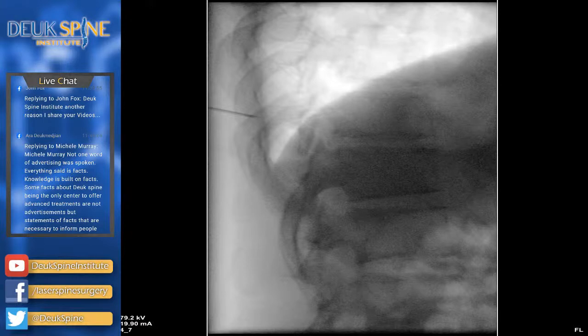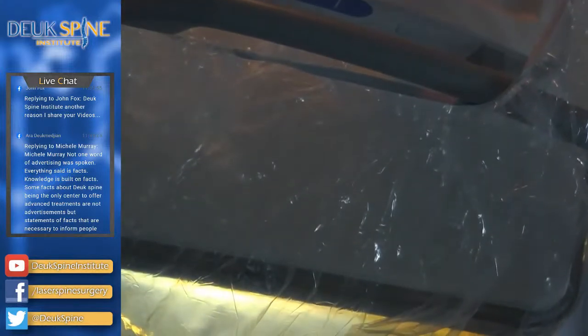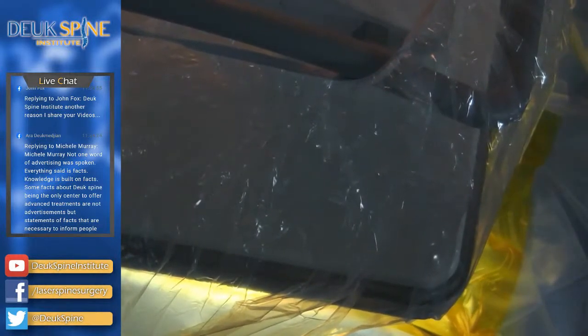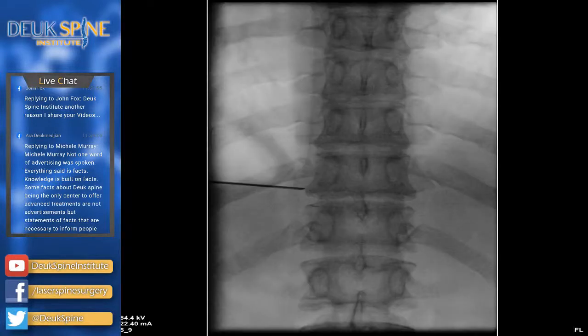And let's go AP. Your lateral view is really nice, by the way. You kind of have almost a double shadow of the ribs, which is really good. I think we're a little higher than we want to be, but I want to verify that with the AP. Yeah. All right. So I think we still have space down below with the numbing. We should be fine.